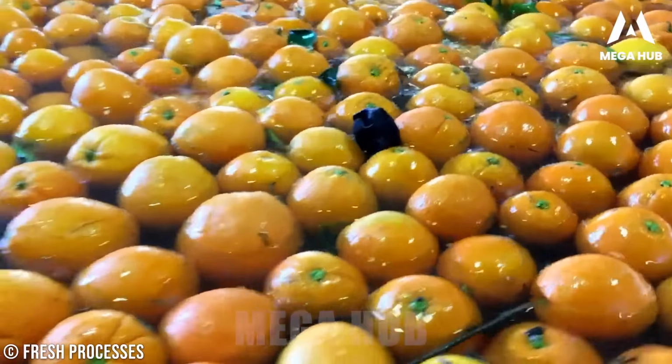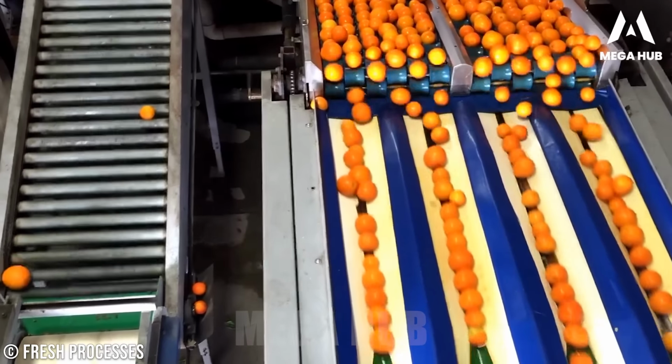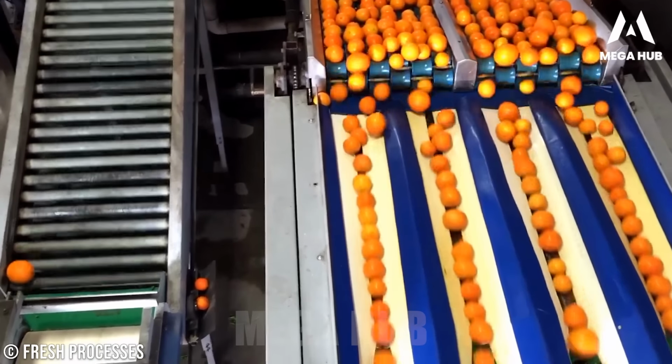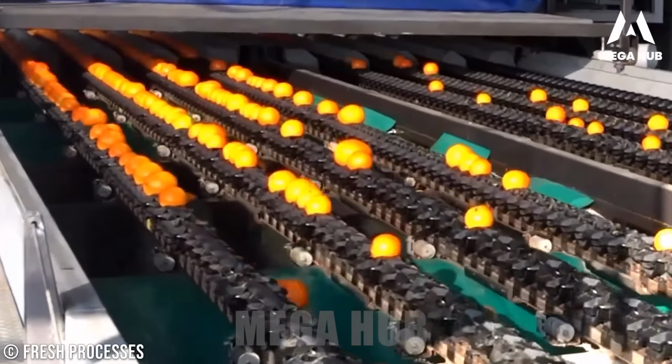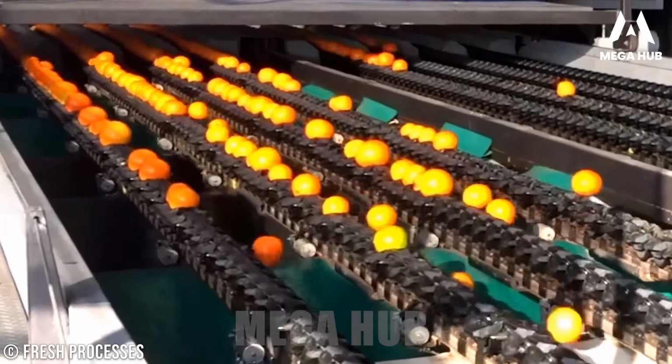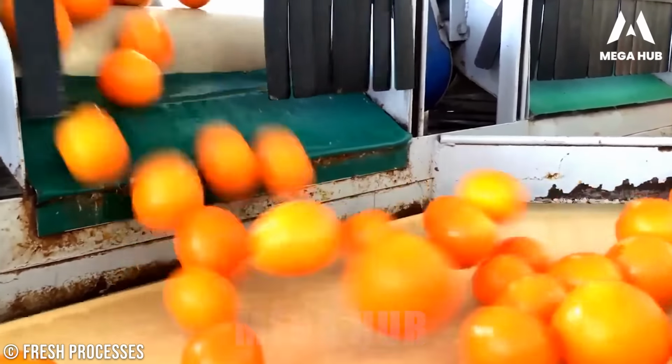The post-harvest treatment of California oranges begins with a deep wash, followed by mechanical and visual sorting based on size, color, and quality. Each step is carefully executed to ensure that only the highest quality fruit makes it to the store shelves.